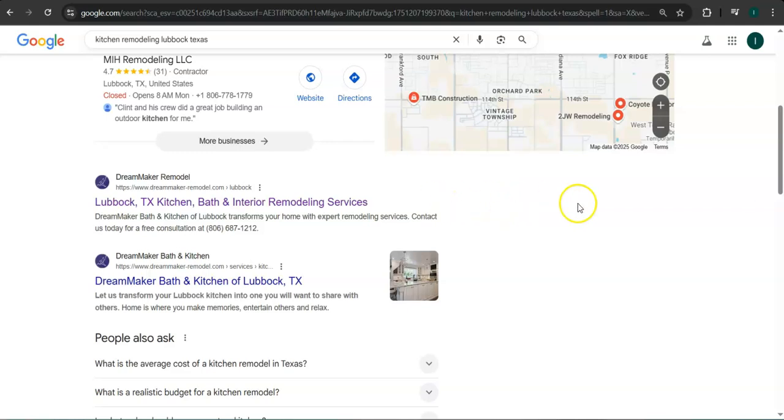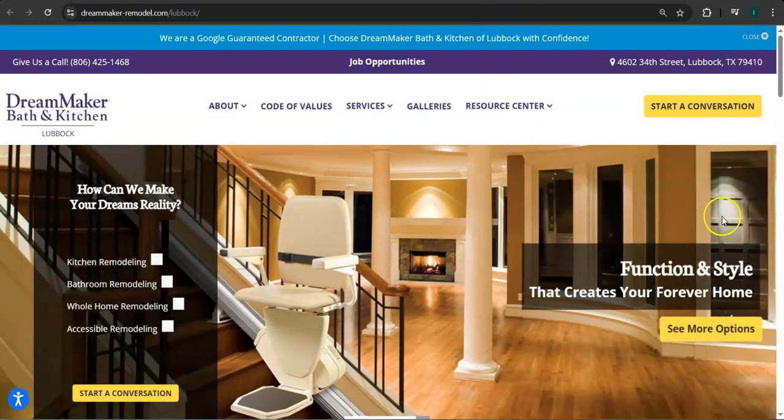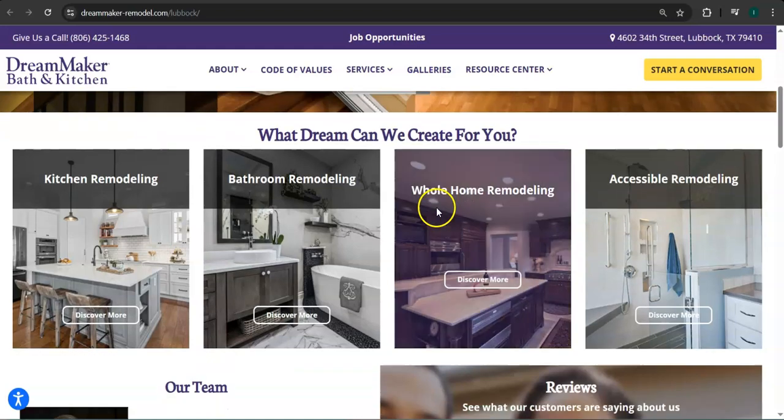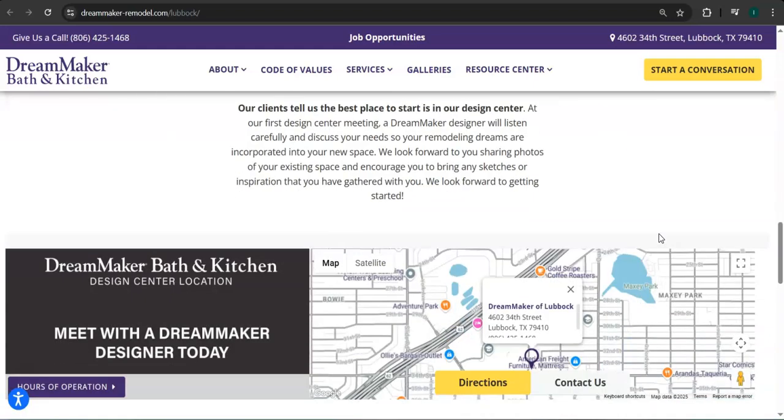And let's take a look at their website real quick here. Okay. So great background photos here. And great photos here for their links. Good layout.